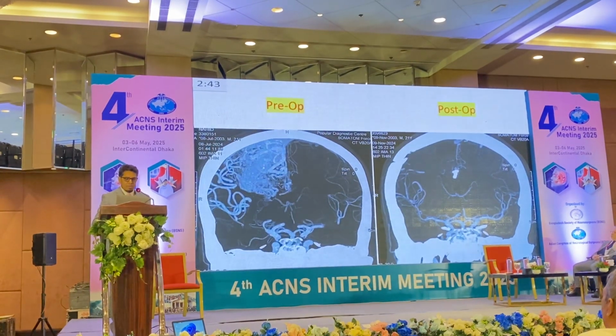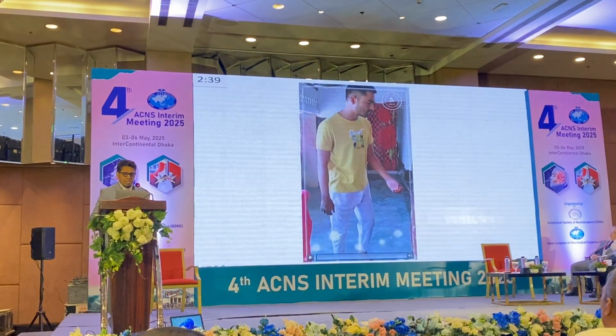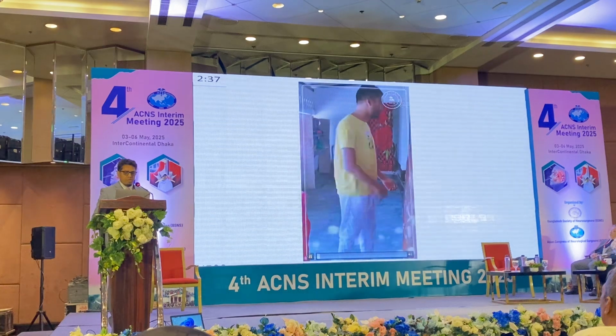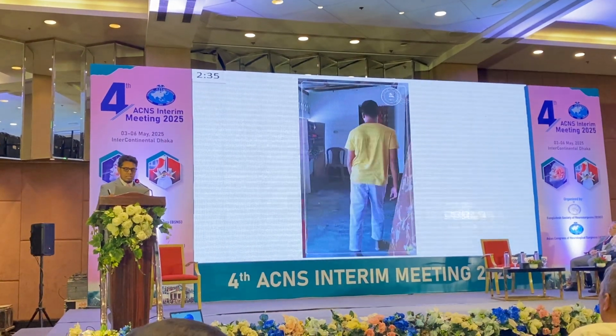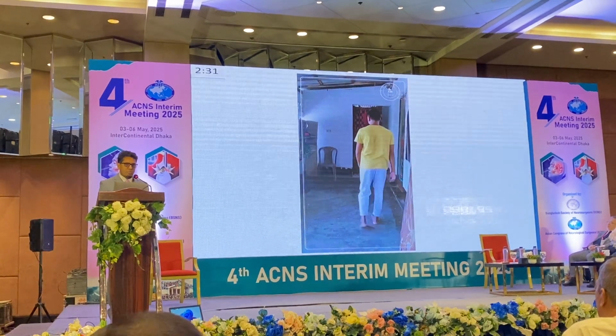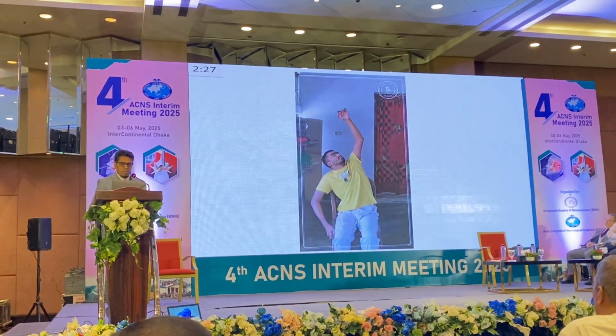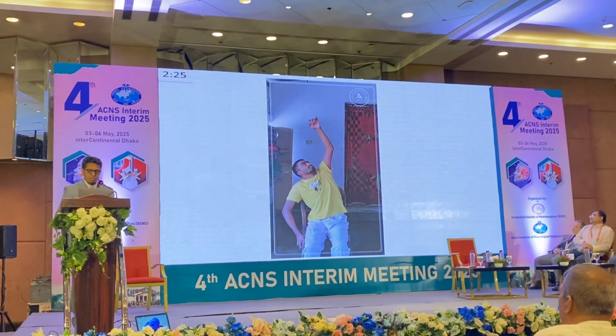This is another comparison slide. So what about the patient? This patient had hemiparesis just after surgery, but after 3 months, the hemiparesis improved, though he still has some weakness. Hopefully, he will improve further.